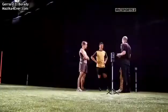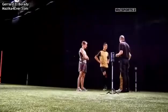Because this is my style, you know, I use this a lot in a pitch, so I guess that I have more chances in this type of run than straight line. Without a shadow of a doubt, he improved it.